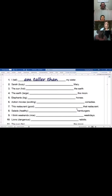It should be, the sun is hotter. The most hotter? No. Hotter, it tells me superlatives, hottest. Exactly. So right now we're comparing, we're doing only comparatives. So the sun is what? Hotter than the earth. Exactly. Than the earth. Okay. Hotter than the earth.